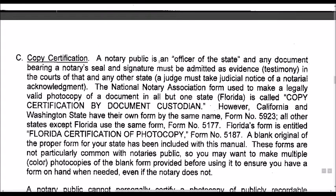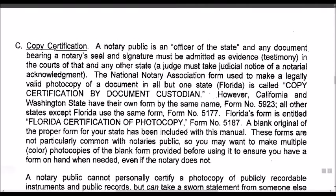A notary public is an officer of the state, and any document bearing a notary seal and signature must be admitted as evidence and testimony in the courts of that and any other state. A judge must take judicial notice of a notarial acknowledgement. The National Notary Association form used to make a legally valid photocopy of a document in all but one state, Florida, is called copy certification by document custodian.